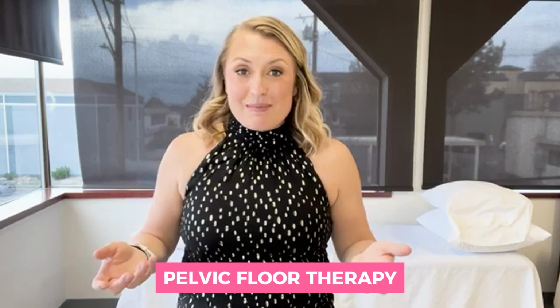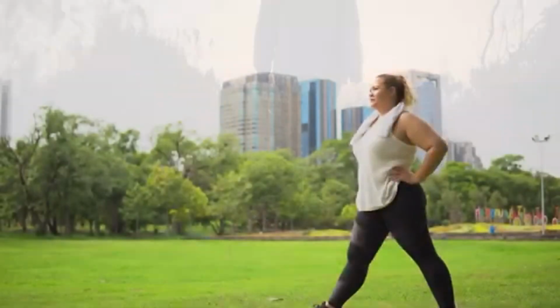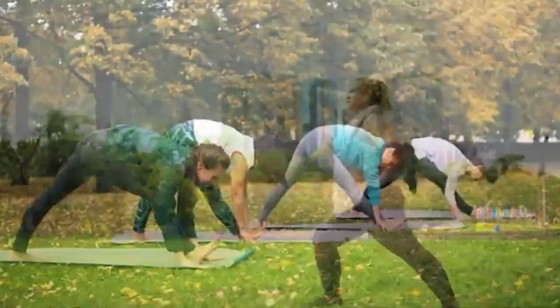But if you've never had pelvic floor therapy or you don't even know what I'm talking about, start with the breath work and start healing that and working that to get the range of motion of your pelvic floor. And that will help you heal after this hysterectomy. So you can get back to walking, you can get back to your exercise routine or whatever it was you were doing beforehand. So that is really important.